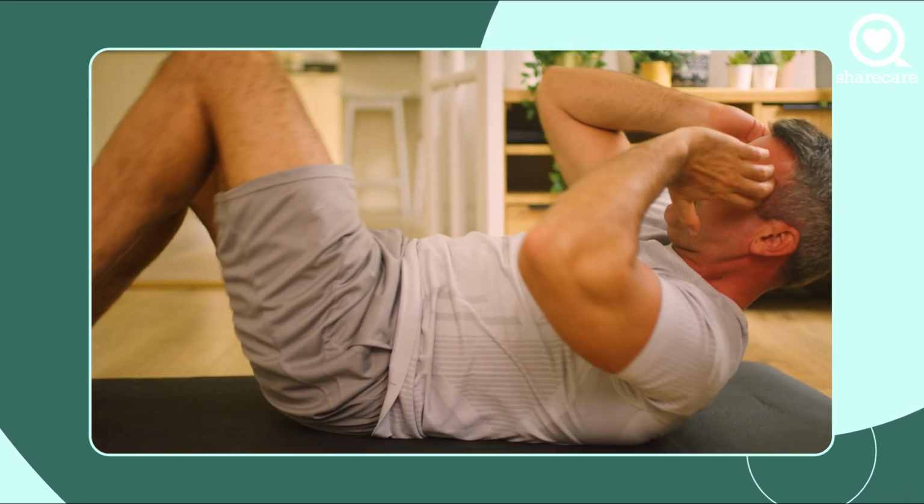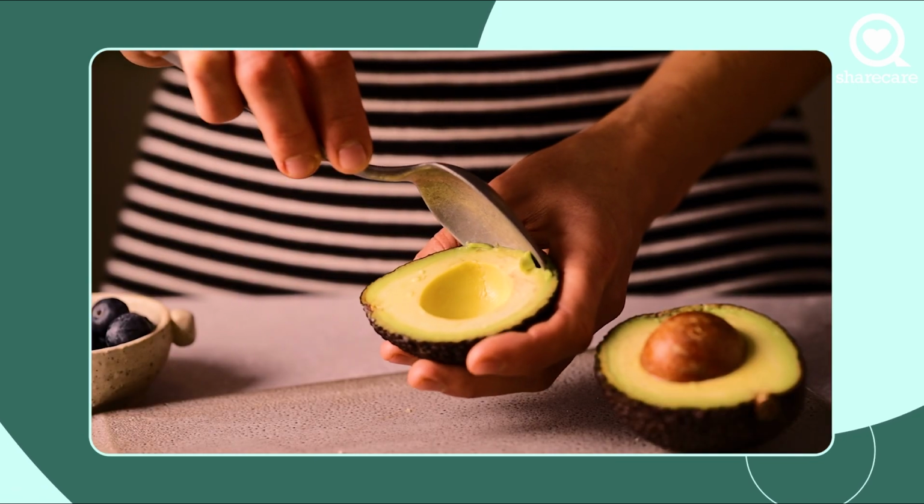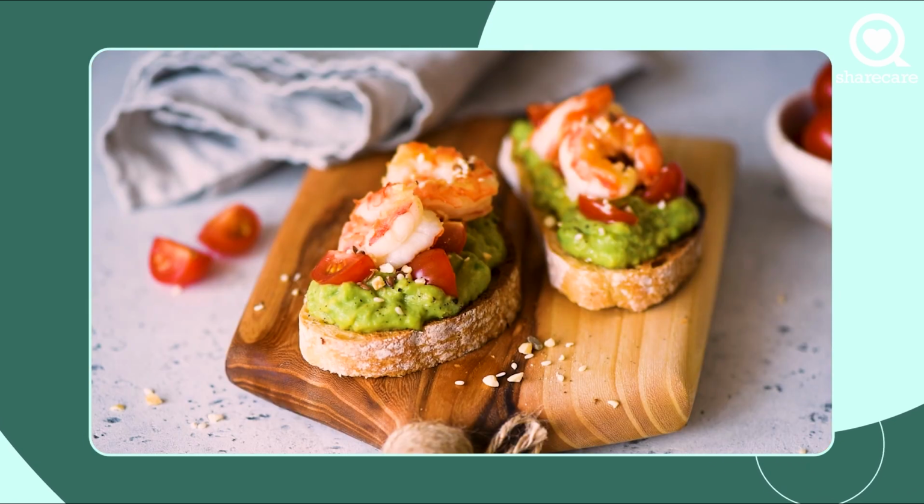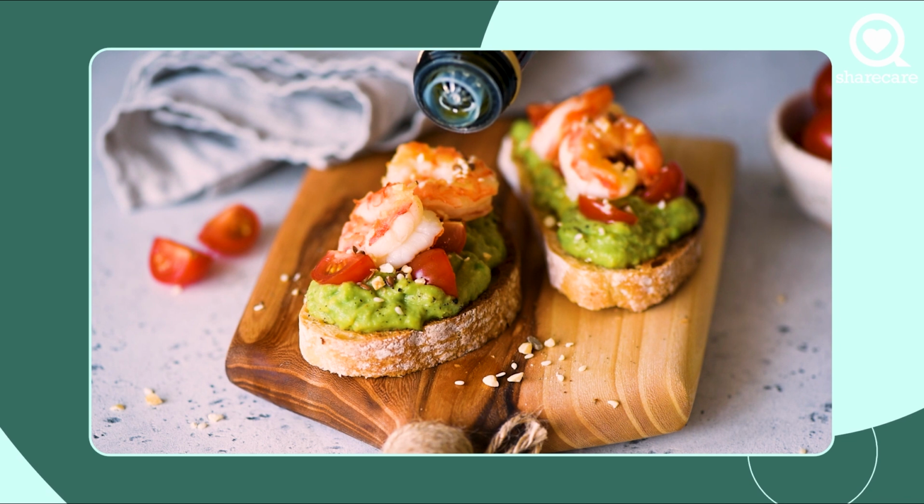Good examples of monounsaturated fatty acids are avocado, nut oils, and seed oils like olive oil. And we use these in food and in cooking all the time.